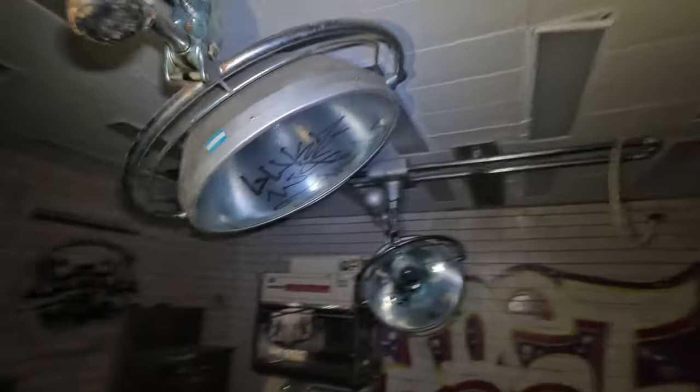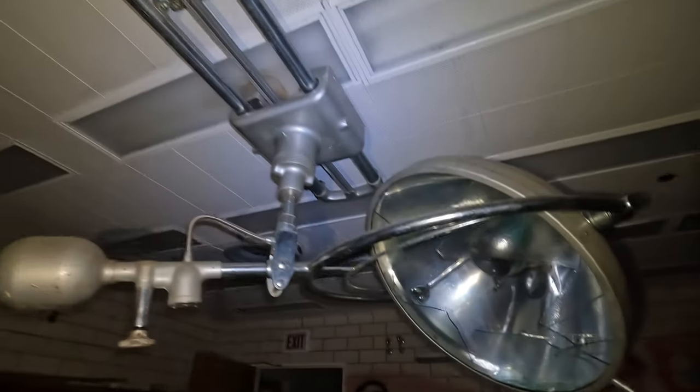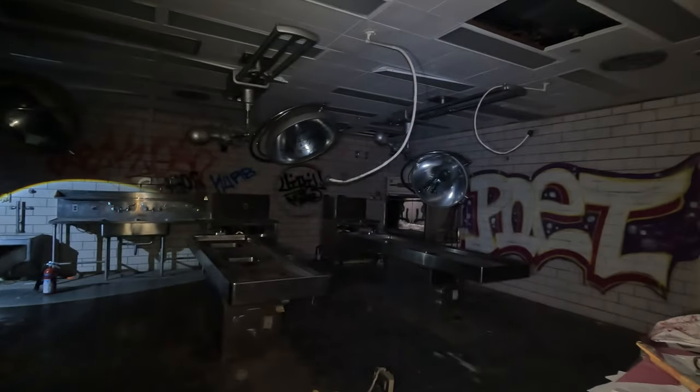Alright, so we just made it into the autopsy room, or like the morgue, I would say. And there's three different autopsy beds here, with the huge lights still up. That one has some tags, I'll show you this one. Oh, they broke this one out, but it was crazy big. And then here you can see the grime on the table. This is a cool shot. You can see all three.